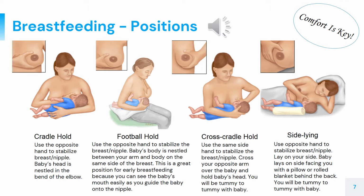Let's switch to the football hold. In this hold, you use the opposite hand to stabilize the breast and nipple, and your baby's body is nestled between your arm and your body on the same side of the breast you're feeding with. This is a really great position for early breastfeeding because you can see the baby's mouth easily as you guide the baby onto the nipple.